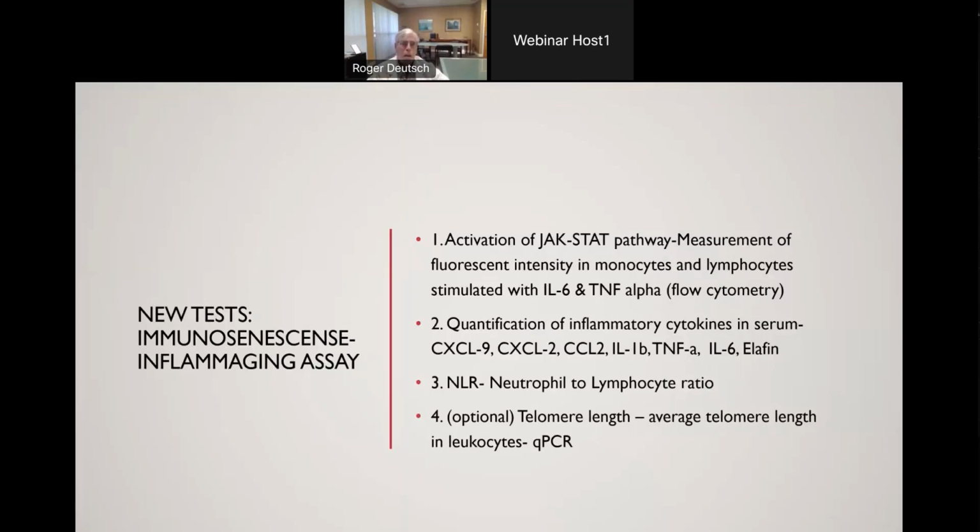So we've developed a couple of new tests to determine a person's immune system preparedness to deal with infections like COVID, as well as the general challenges that we experience through life, because we move through an environment where we actually have to defend ourselves millions of times a day. So our new tests consist of 4 different components. And the first one is measurement of the activation of an immunological pathway called JAK-STAT, which is an acronym for Janus Kinase Signal Transduction and Activator of Transcription.